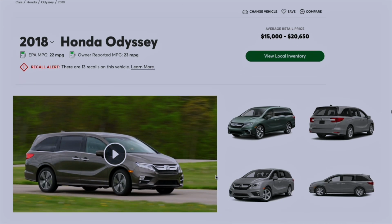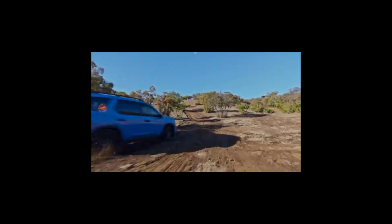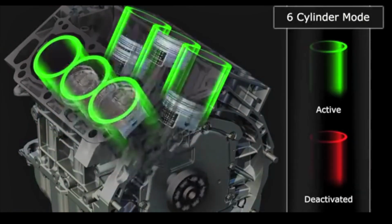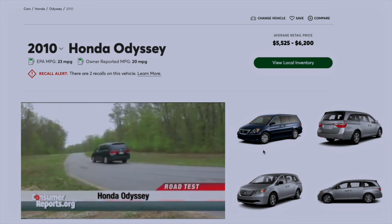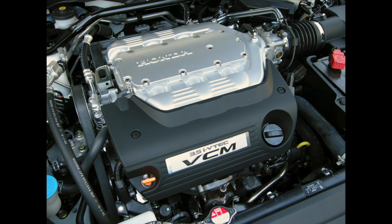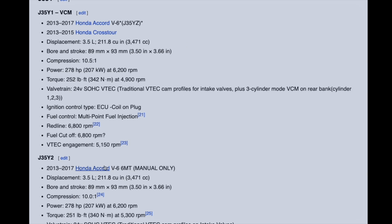Whether you are eyeing a used minivan or a brand new Pilot, I'm peeling back the hood on the J35's reliability, its tech, its quirks, and the maintenance that's kept mine rolling. My story is proof. This engine is a fighter, but you've got to know its secrets. Let's dig in. The J35 V6 has been the heart of countless Honda and Acura models.